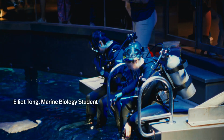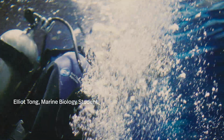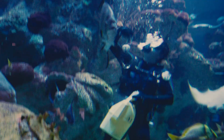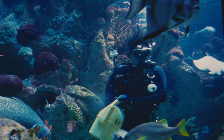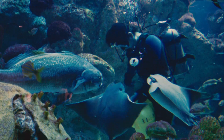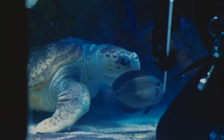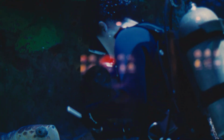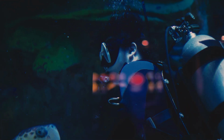My name is Elliot, my major is marine bio, and my role here at the aquarium is to be one of the giant ocean tank aquarist co-ops. What I do essentially is I'm working on feedings throughout the day, and I'm working as sort of a bridge between the volunteers and the main staff to essentially run the giant ocean tank. I go in for feeding dives and maintenance dives where I'm essentially feeding the fish or helping clean up or vacuum the tank.